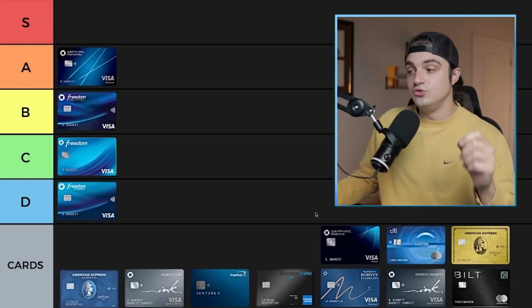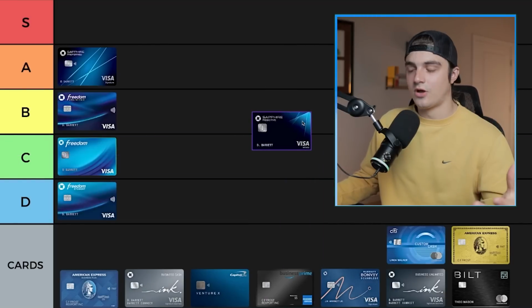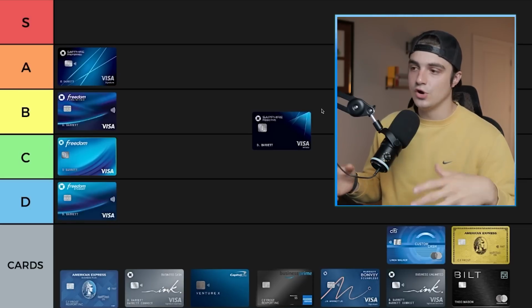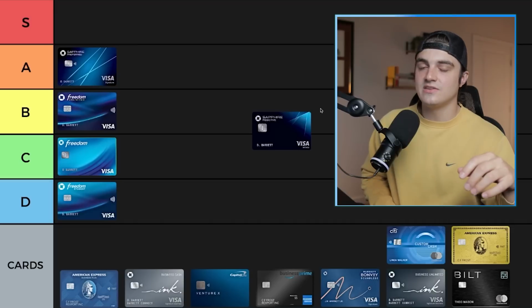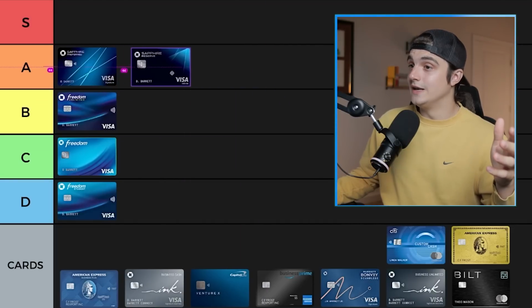And once again, I do not think that this card is an S tier credit card. Maybe it is for the right person, but as we've been talking about with all of Chase's cards, I would really like to see them add some extra value to them this year or just very soon, because they can't always compete with the other cards on the market, at least as it comes to earning categories mainly. So I'm once again going to slot this card also in A tier.